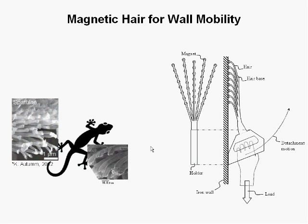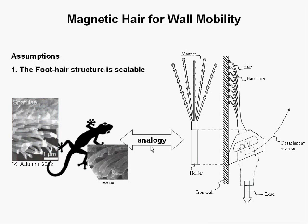Now on the right you have a scale-up version of a gecko hair. It is scaled 30,000 times. On the tip of the hairs, magnets are used in place of the conventional van der Waals interaction. So magnetic hair is simply an analogy based on two assumptions. One, that the structural properties of gecko foot hair are scalable, and two, that the magnetic and van der Waals force are exchangeable.